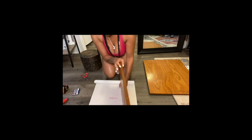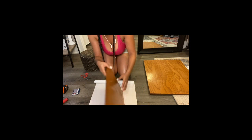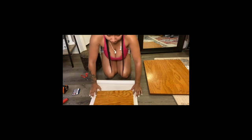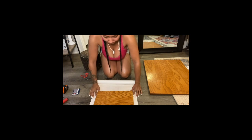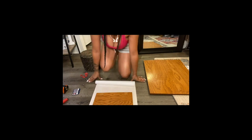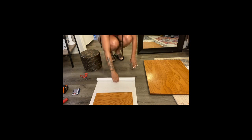So here you see me placing the cabinet door on top of the contact paper, sizing it up, trying to see where I should put it, and measuring the size equal, and then I'm going to cut the rest of the contact paper so it could be equal all around. Again, you're going to make sure you place it on the right side. The right side means the screws and the handle. That's the side that you're not doing. You're only doing the side with the door handle, and then you're going to fold it in on the inside.